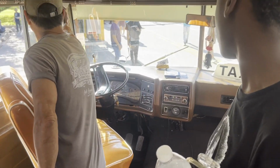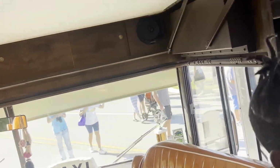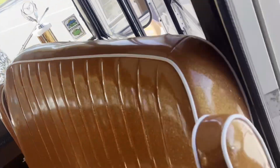I got train horns. I can't use them now, but they're really super loud. Made this light during COVID. I took the mannequin so she lights up, so that's pretty cool. This is dope. Is it Kenwood? Right there. Yep, that's it. That's nice, man. Thank you, I appreciate it, guys.